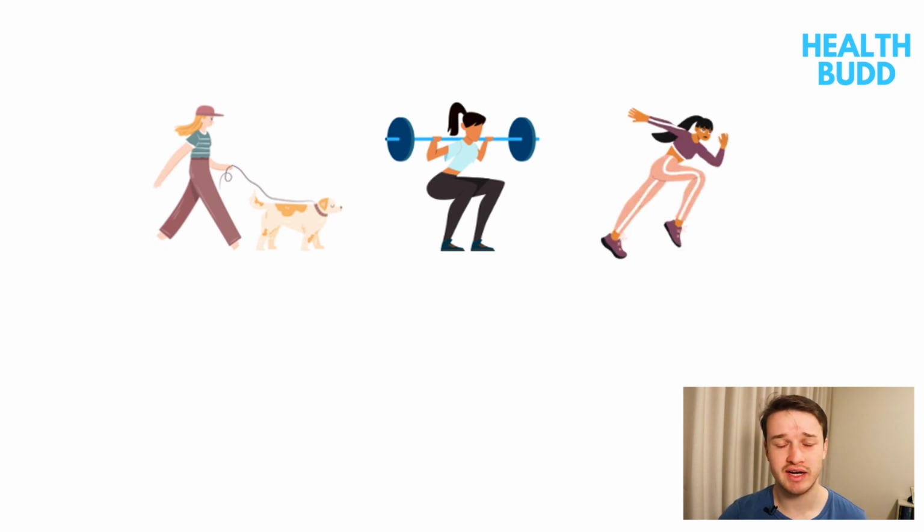We also want to be doing high intensity exercise 2 times a week. This is good for our heart health, and it's also really time efficient. We're doing short, sharp bursts of high intense exercise, so running or jumping, different activities like that. We also want to try and increase the amount of incidental exercise we're doing.